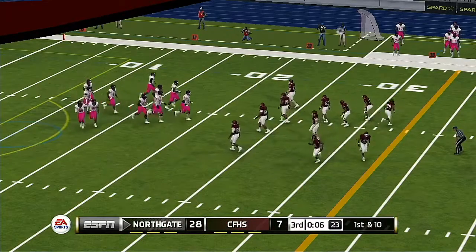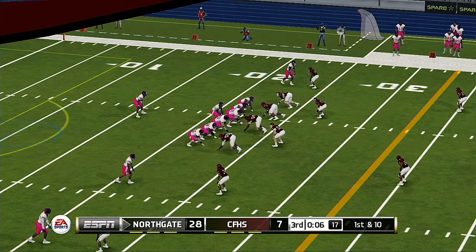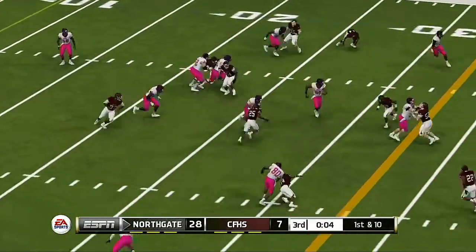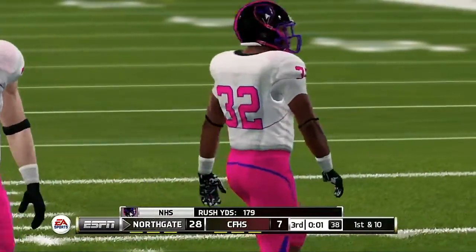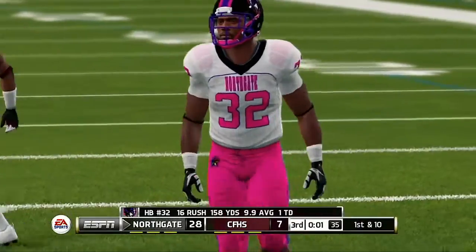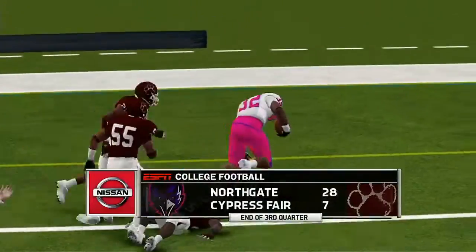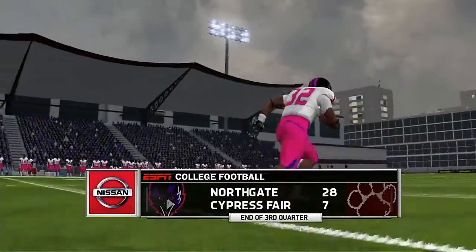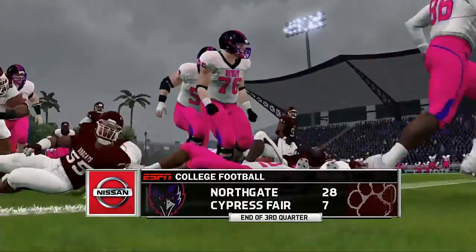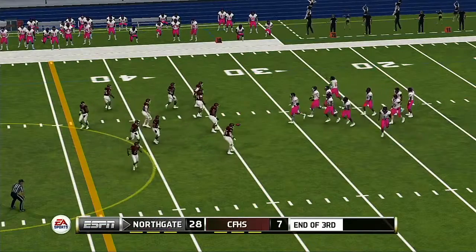From their own 22-yard line, it's first down. Set, loose one. Tackled at the 34-yard line. Gain of 12 yards. That makes it first and 10. We head to the fourth. 28-7. In this very pivotal fourth quarter.